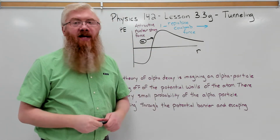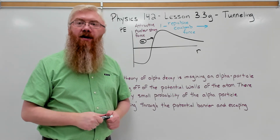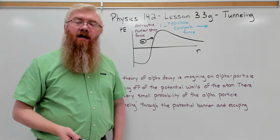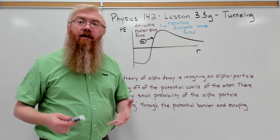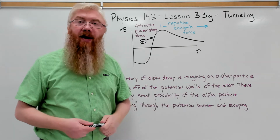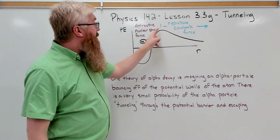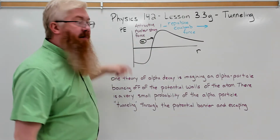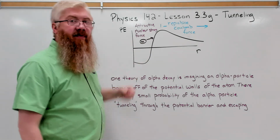Millions or billions of times a second, smashing into the wall and bouncing off, over and over. In classical physics, this would never resolve itself, right? The alpha particle would always be trapped, because it will never have the energy necessary to overcome this potential barrier. The roller coaster, if you will, doesn't magically gain energy. If you're going back and forth, it'll be stuck forever.